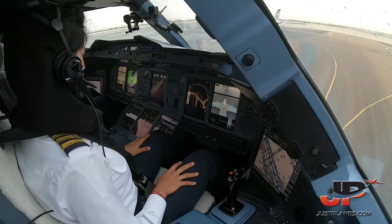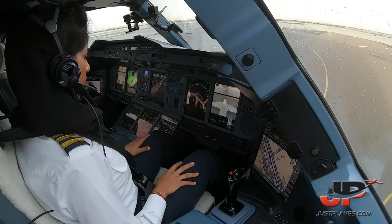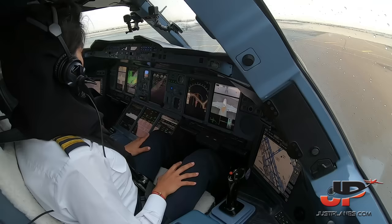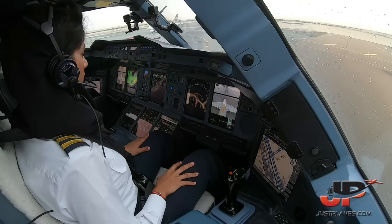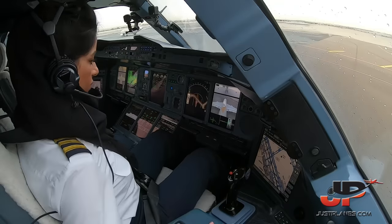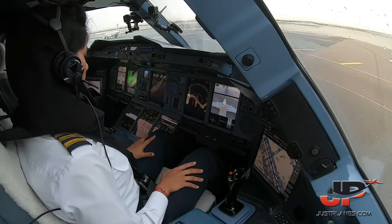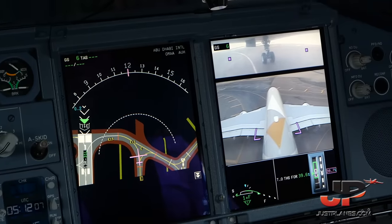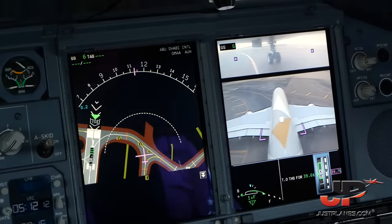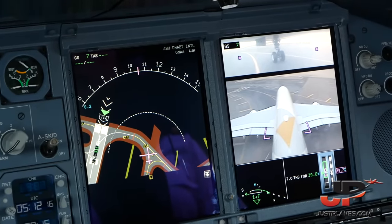Tower South, Leader 10. Leader 10, Tower South. Leader 10, permission to proceed Charlie Delta taxiway. Leader 10, proceed on taxiway, confirm Charlie and Delta. Charlie only, intersection with Hotel. Sir, Leader 10, proceed on taxiway Charlie. Charlie, approved, Leader 10.